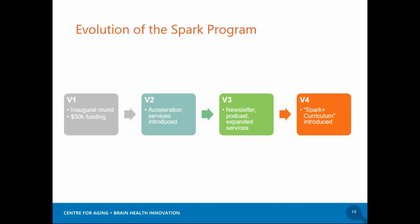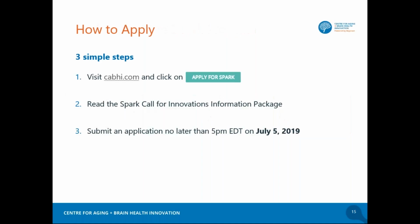It'll be a lot more of a hands-on support approach for this round, but again, it's entirely optional. That's something that we're building right now, and we're excited to roll out for this new cohort. So back to the task at hand, which is applying.